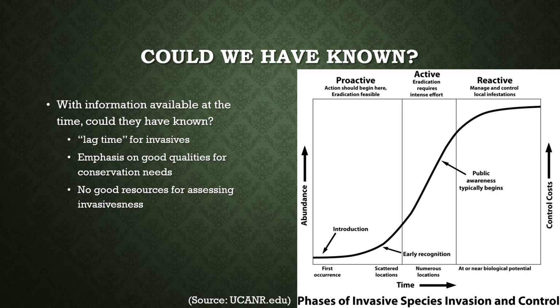It's fair to ask if we could have known ahead of time. There is a concept called the invasive species invasion curve, where it's difficult to identify the invasive species seedlings when they're being introduced. We really only see it being a problem when it's hit this rapid expansion phase in the middle here, where we have a large amount of difficulty in really controlling these things. This is the phase where that public awareness typically begins. We're at that point with something like Callery pear. We don't know very well at this point what early recognition species we might be looking at, where it's going to be a major problem for us down the road in 20 years.